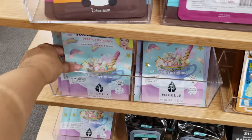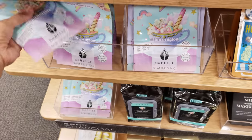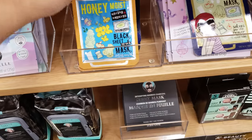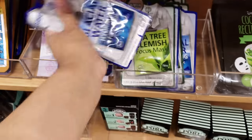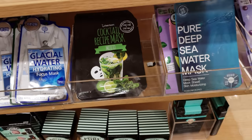Oh my gosh, look. Hashtag unicorn glow. Oh, those are cute for like children and a party or, you know, a gift, goodie bag. That's really cute. Honey Moist, Black Sheet. Hydrating Focus. $4, yeah, all $4. I've seen this before here, the mojito. A drink for your face.